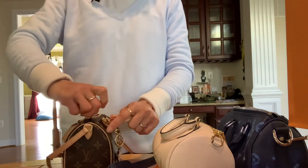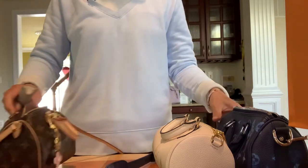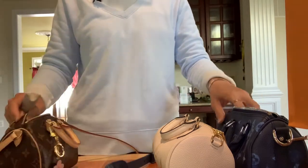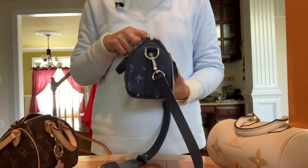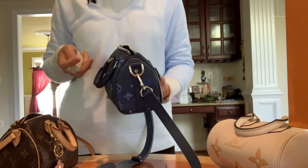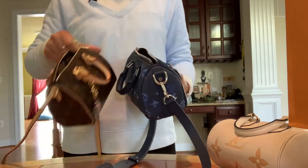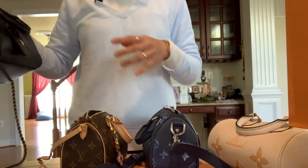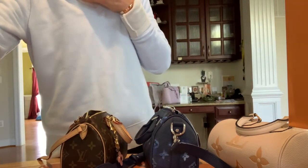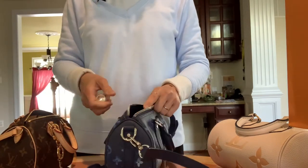It fits everything. And now I will transfer from this Nano Speedy to this one. Because if you want to see how this one fits, you can see another video that I posted recently to compare this bag and this bag with this bag and with this bag. So you can see the difference. But now I can, yeah, maybe I will do it again.